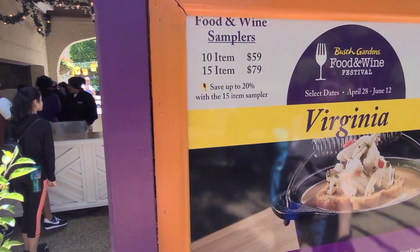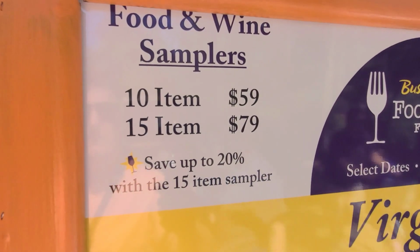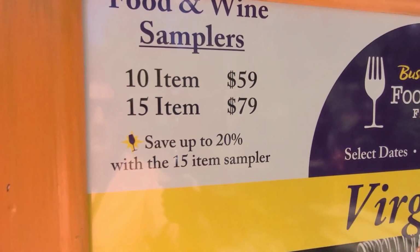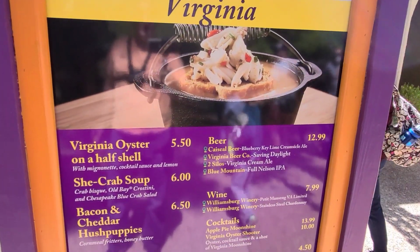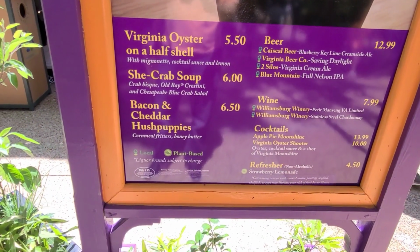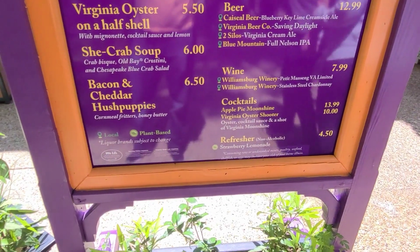Okay, so it did go up a little bit from last year. So there's your sampler. It's $59 for 10, or $79 for 15. So it went up $4 from last year. But there's Virginia's. You got the Virginia oyster half shell, she crab soup, bacon and cheddar hush puppies. Then you got their beers, wine, cocktails, refreshers.